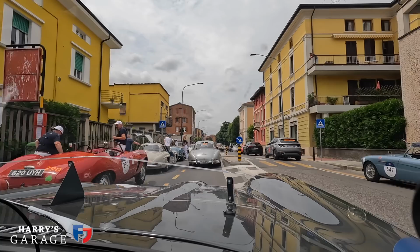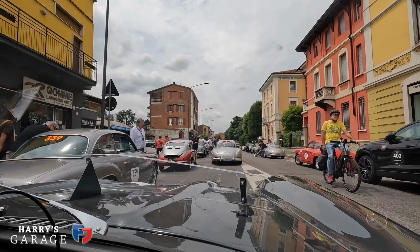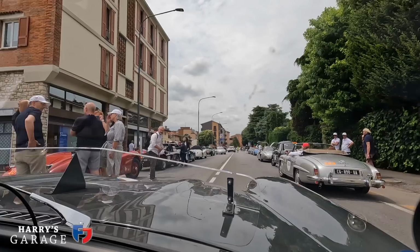290, so yeah, we just pull over somewhere. Pull over after this somewhere. Little island here. 383 already behind us, 382. 339. Wow, it's better. It's like a queue, isn't it? Down there, there's space enough.